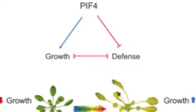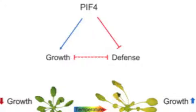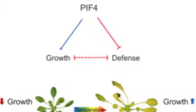Their defense is lowered and their reduced growth is restored by incubating them at a moderately higher temperature. So what we find, and this is fundamentally very important, is that temperature suppresses immunity. As we grow higher and higher in temperature, the plant loses its ability to successfully defend against pathogens. So what we find is that the suppression of immunity and restoration of growth of this constitutive defense mutant are both PIF dependent. That's very exciting, because now PIF, being a central component for growth, is also involved in controlling susceptibility.